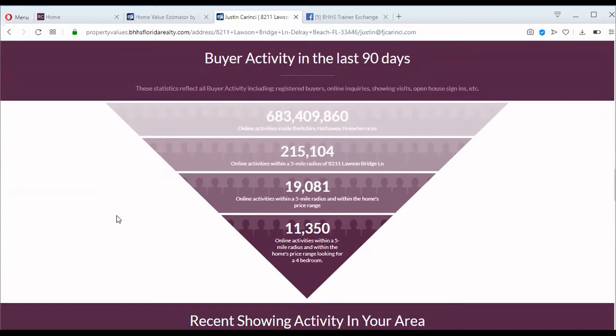683 million online activities on the Berkshire Hathaway website, national website. 215,000 activities, searches within a 5-mile radius of this property. 19,000 activities within a 5-mile radius and within the home price range, and 11,000 searches on our websites for a perfect match: 5-mile radius, home price range, and a 4-bedroom.